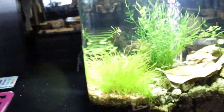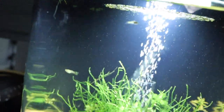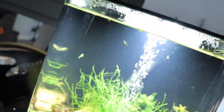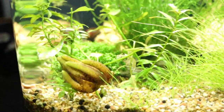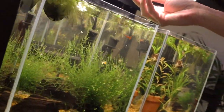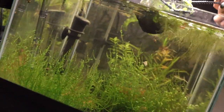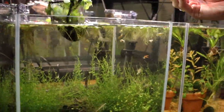Anyways, got some babies in here. You can see them. Yeah, there they go. Little babies. I'm gonna zone out. You can just keep filming, but I'm gonna start removing all the top water floaters and then the logs, the mosses, hang that filter, heater, and then the fish.